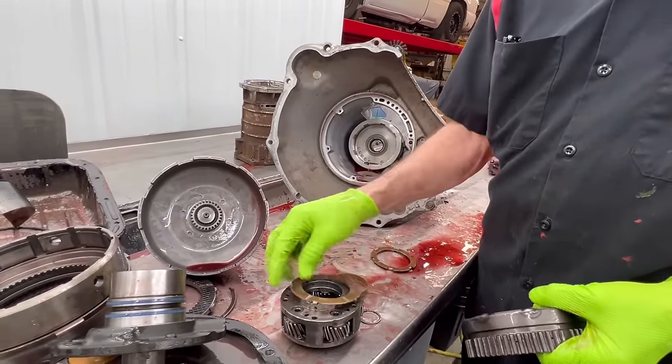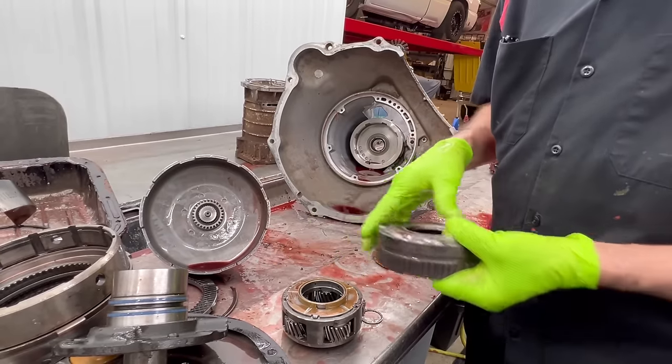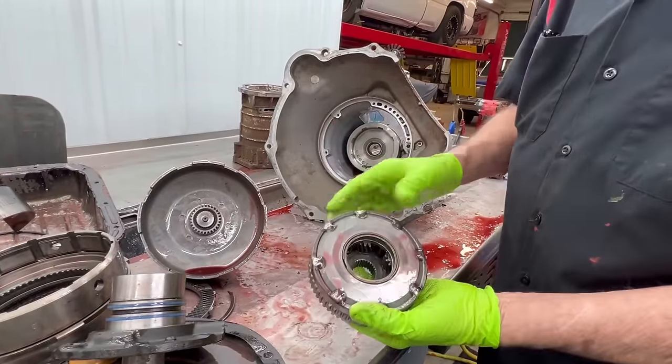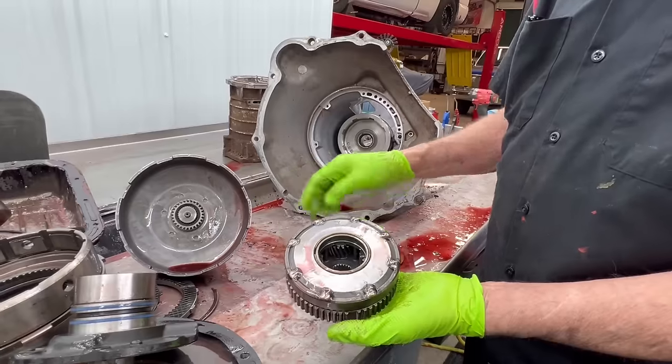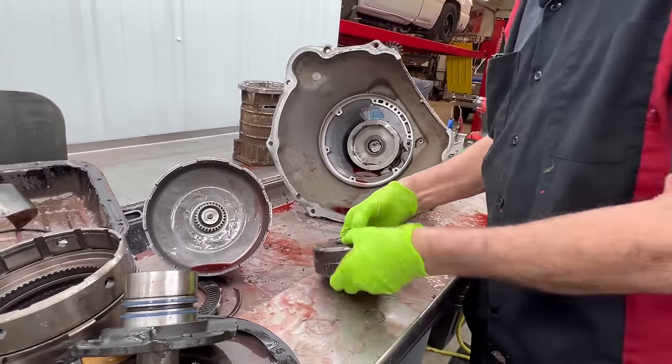I'll take that off first, put this on there. Just like that, and put it on there. See, no bushing. That keeps these two pieces from rubbing, that plastic and this washer. Kind of crazy how they do things nowadays.